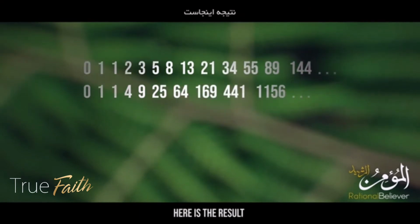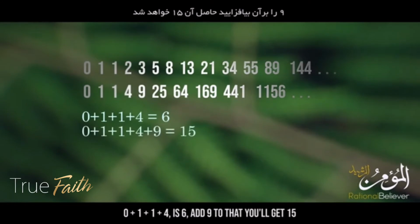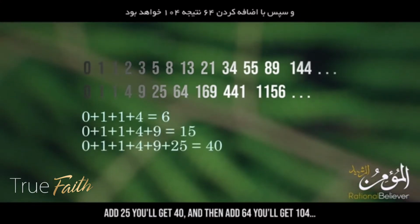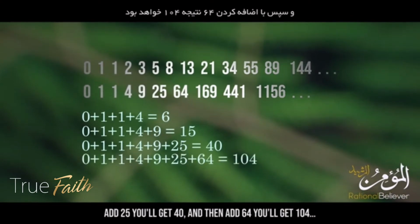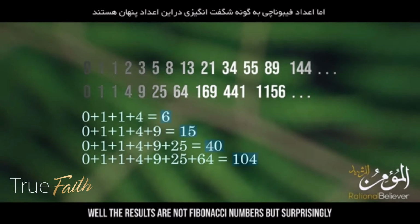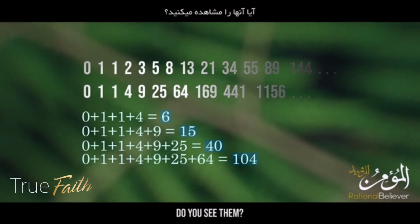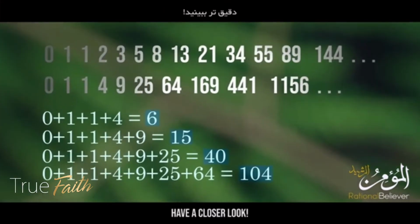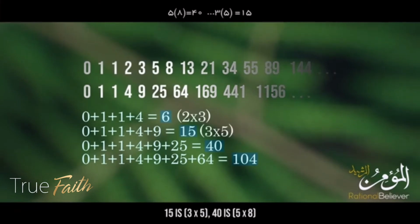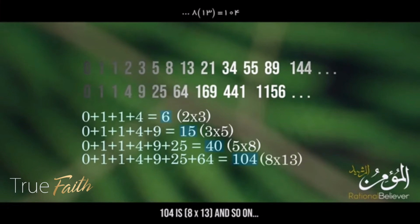But what happens by cumulative adding of the squares of this series? Here is the result. 0 plus 1 plus 1 plus 4 is 6. Add 9 to that, you'll get 15. Add 25, you'll get 40. And then add 64, you'll get 104. The results are not Fibonacci numbers, but surprisingly the Fibonacci numbers are hidden inside these numbers. Do you see them? Have a closer look. Yes, 6 is 2 times 3, 15 is 3 times 5, 40 is 5 times 8, 104 is 8 times 13, and so on.